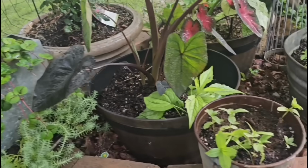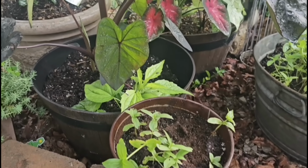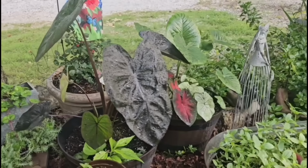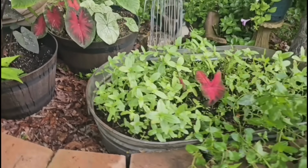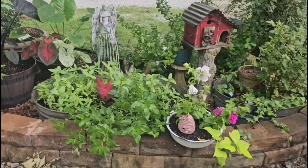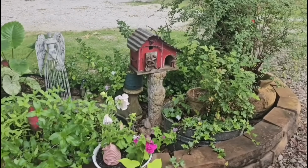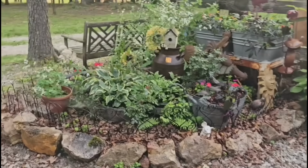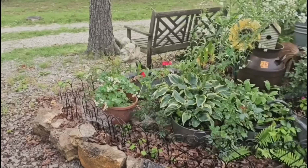And there's roses and elephant ears. My granddaughter planted some zinnias in that little bucket. And I've got a bunch of zinnias planted in this wash tub, and it has mint, and there's just a lot going on in here. And the roses, they really bloomed, and now they kind of quit.